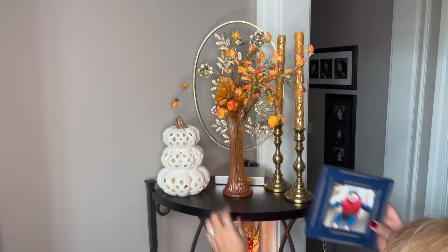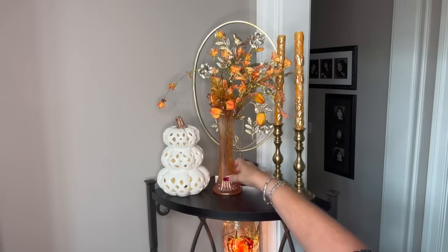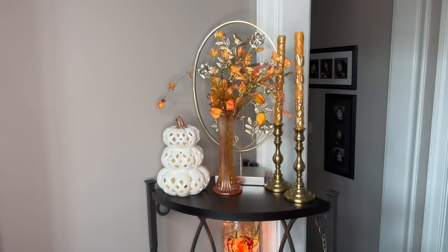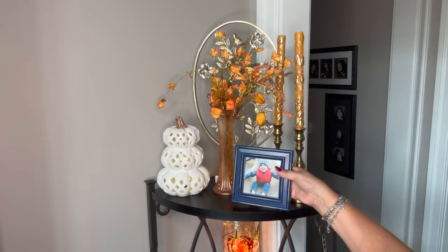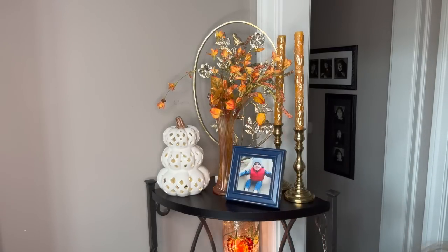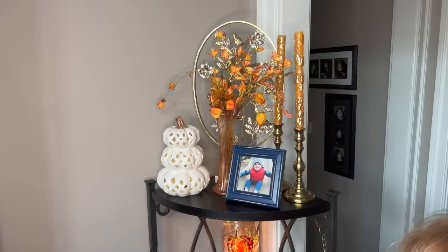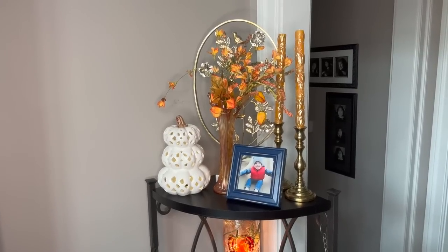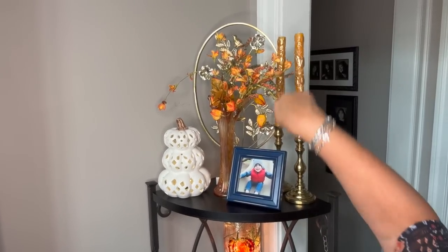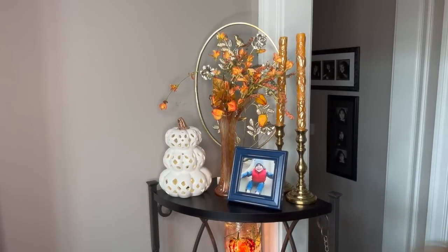And then this, and I have one down on the shelf below it, I've had for years and years and years. And again, Chris rigged that up, and it lights up when I tell Alexa to turn on DECOR. And they turn on, and this light below it turns on too. So all of my decor turns on at the same time. The piece in the back I got from At Home a while back. So let's move down the shelves here.